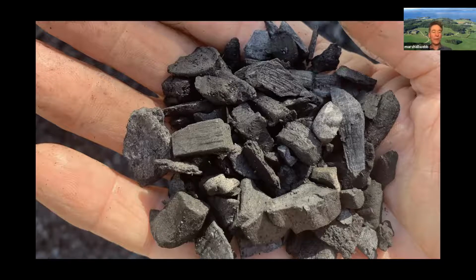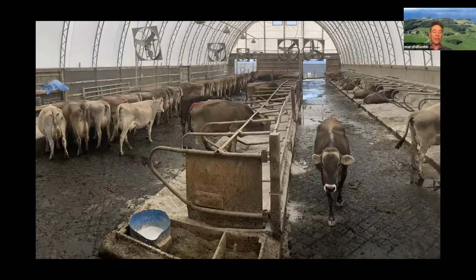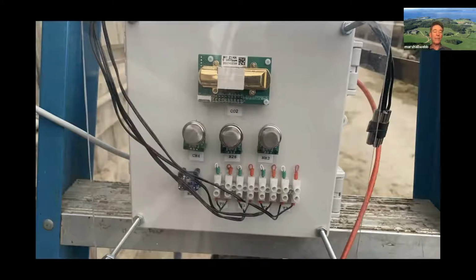This past spring, we added this material to the alleys in one of our freestall barns to see if we could detect a reduction in greenhouse gases. With a device owned by UVM Extension, we monitored CO2, methane, hydrogen sulfide, and ammonia. But this was yet another failed experiment because the barn was too open to the wind to accurately capture the real concentration of gases.